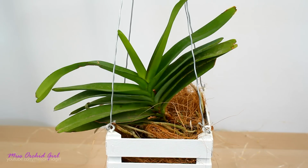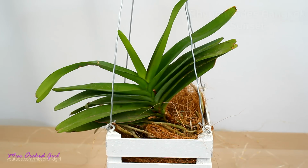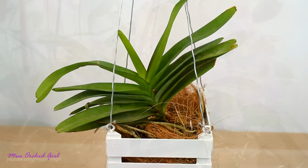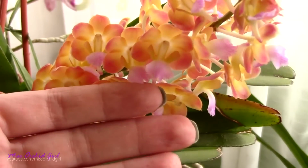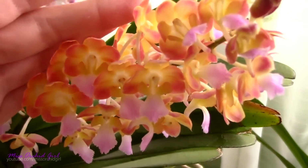And the last orchid we're gonna focus on is the Wrinkle Bangkok Sunset. This is a hybrid between the Wrinkle stylus and the Aerides genuses. And it is a tiny orchid which looks a little bit more like the Aerides. It produces tiny flowers, but the flower spikes are not pendant, they're not even long enough to become pendant. However, it has a charm of its own.